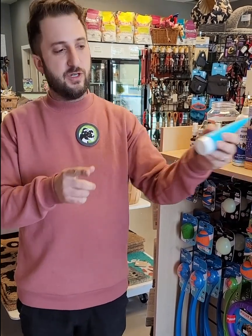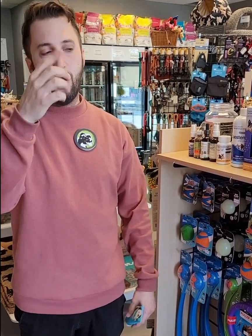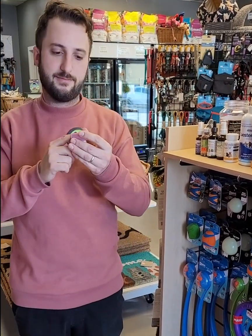Once they've done that, we're going to squirt some toothpaste on our finger. As the dog moves towards us, we're going to start to move it into their mouth and see if we can brush it on their teeth. Over time, we might evolve to using a little finger brush or an actual toothbrush, increasing the duration and intensity that we're brushing our dog's teeth as they feel more and more comfortable.